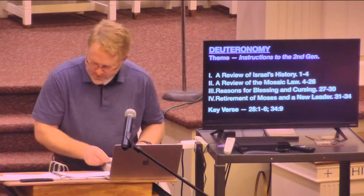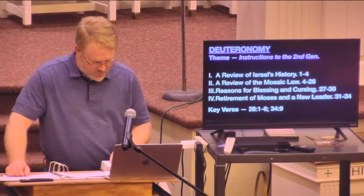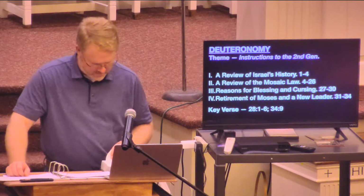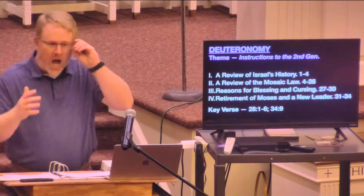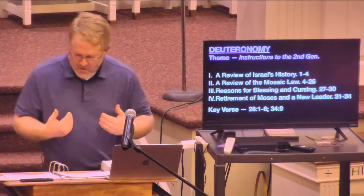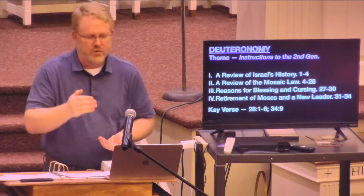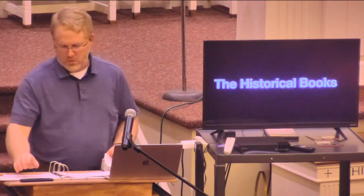Then in chapter 34, verse 9, it says this. Now Joshua, the son of Nun, was filled with the spirit of wisdom, for Moses had laid his hands on him, and the sons of Israel listened to him and did as the Lord had commanded Moses. So Joshua now, I give you that because now Joshua is going to receive the mantle of leadership that had been on Moses. So when we come to the end of the book of Deuteronomy, the children of Israel are just about to enter the promised land. Now we're going to move to the historical books.